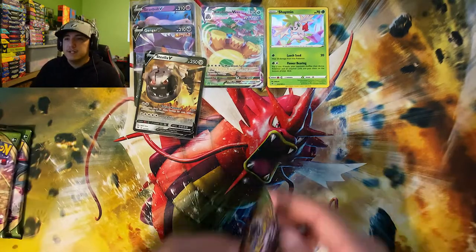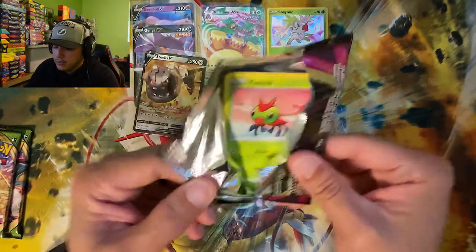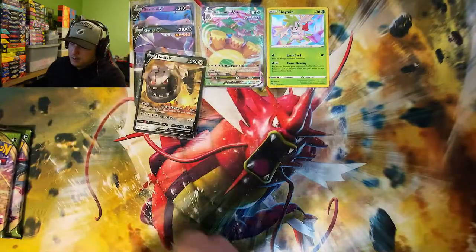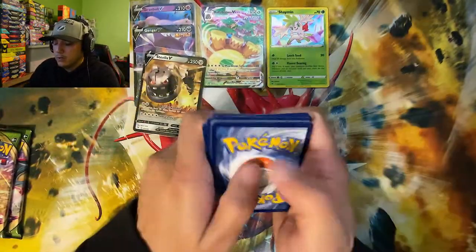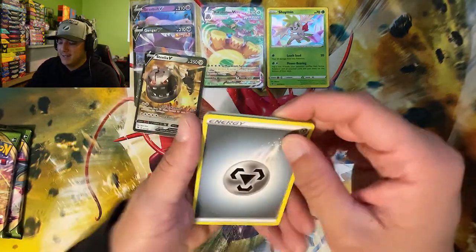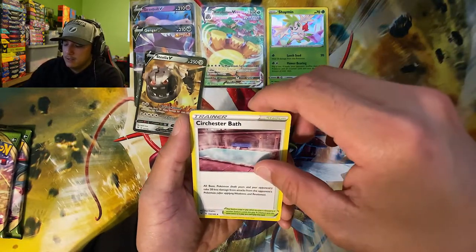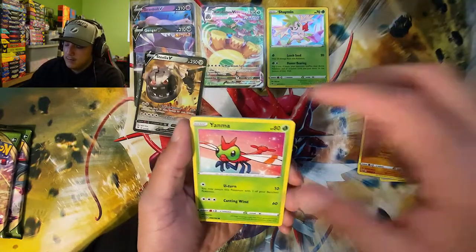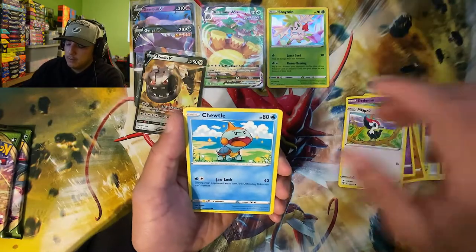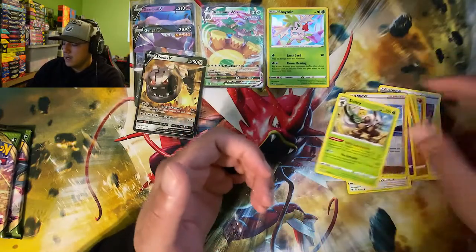We got three packs to go. And let's see if old Zarude can bring us some more luck. Bam, there's the code card. Redeem it if you can. 1, 2, 3, 4. And we're gonna go with Electric. All right, Metal Energy, Water Energy. What is that? Hitmontop, Yanma, whoop, there it is, Dedenne, Pikipek, Shroodle, we got Nessa Reverse, and a Shiftry non-holo.